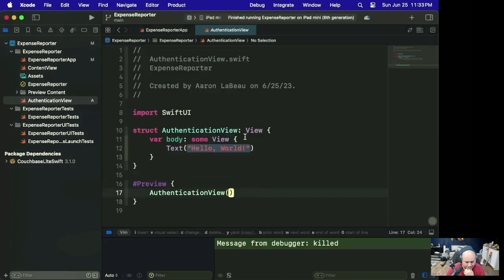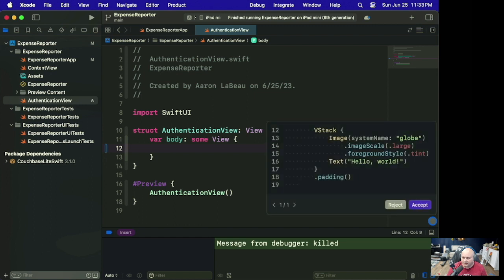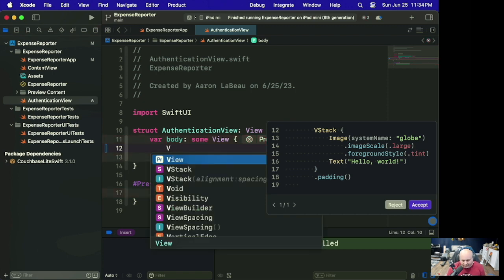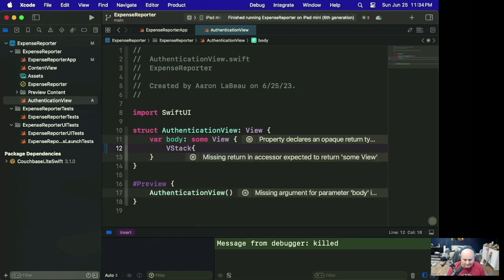Well, okay. So let's see if we can get it to give us a username and password box. Oh, let's see here. It's already given us an idea. It says that we should do a VStack for doing a globe with a Hello World app. So it's just doing that because it says, hey, you don't have anything. Maybe you should do this instead. We'll do a VStack. I think that a VStack is probably a pretty good idea here. So we're coding with assistance from AI here already.